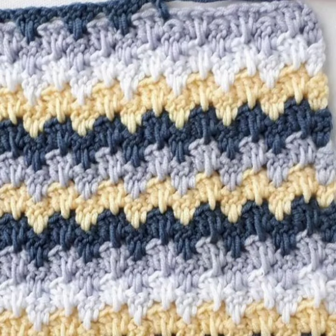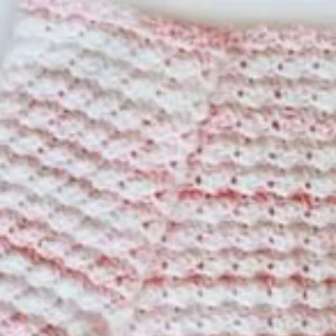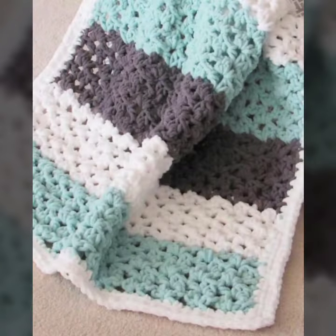If you want to buy these very beautiful baby crochet blanket patterns, then I will tell you some website names like AliExpress, eBay.com, etsy.com and Amazon.